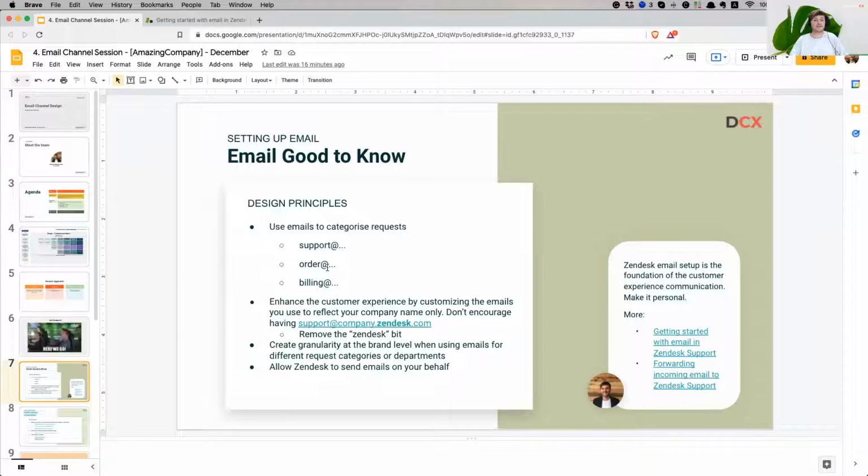Then, continuing the discussion on my point to have different emails for different functions, you can have, for example, order@yourcompany.com or billing@yourcompany.com. The reason I recommend this is because you can very easily have a separation for the incoming tickets, so you don't have to do any triaging in regards to what team needs to handle what. It's very straightforward: billing goes to the billing group, order goes to the order group, support goes to tier 1 and tier 2, and then you already have a basic routing in place which can get you started.